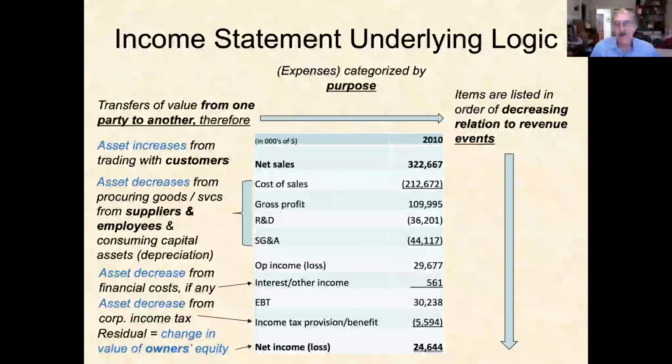The more it's related to revenue, the higher up it is. Of course, cost of sales is absolutely related to revenue. R&D is not really related to the revenue of this period, but to the next period. So it's strongly associated with future revenue. Selling, general, and administrative is maybe some related to revenue. That's the selling expenses. General and administrative, not so much related to revenue. So it's even lower. Taxes are absolutely not related to the revenue event. So they're at the bottom. So you have a very holistic conceptual view of the income statement.